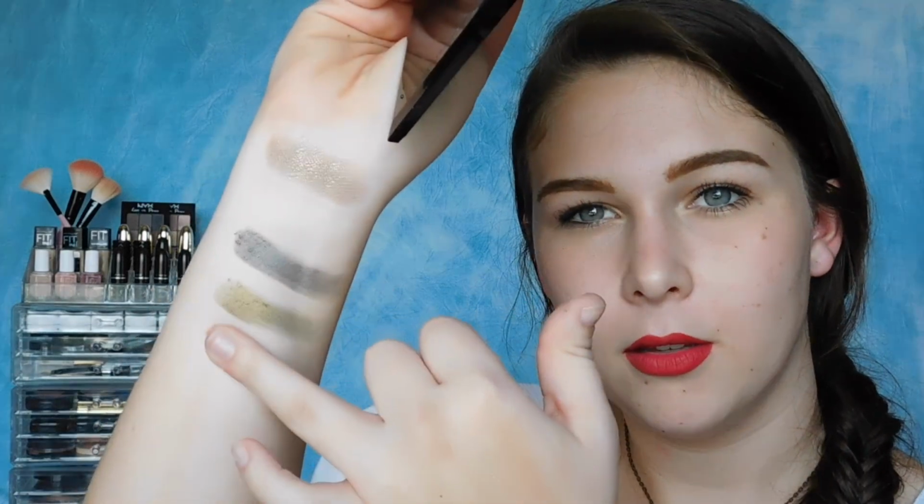Are you ready? All of these Love and Beauty products are very pigmented and very affordable. This is just how good the color payoff is right from the get-go. So I would highly recommend any of the Love and Beauty palettes.